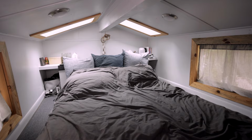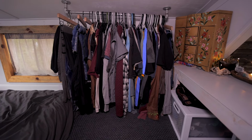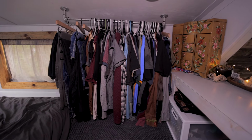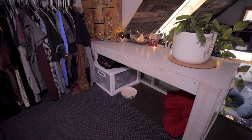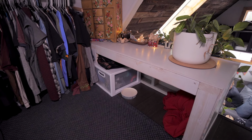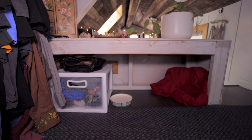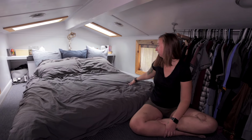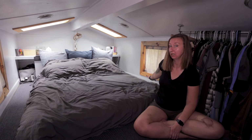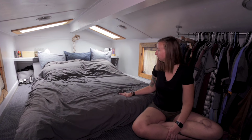So this is our bedroom loft. This sits right above our kitchen and our bathroom. We keep it pretty simple up here, just some hanging clothes storage. This box here, inside we bring up the dog bed from downstairs every night, so the dogs sleep in here. Also have some other bins for extra clothes storage and all that. We do have a queen size bed up here. This is kind of perfect. You could fit a California king up here, but then you wouldn't have the space on the side. So the queen works out really well.